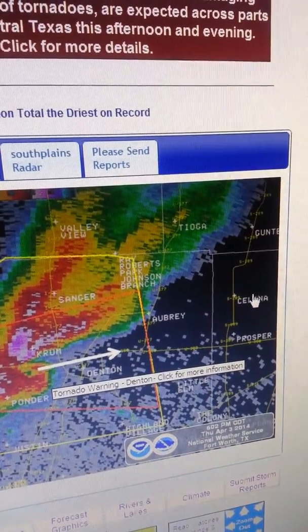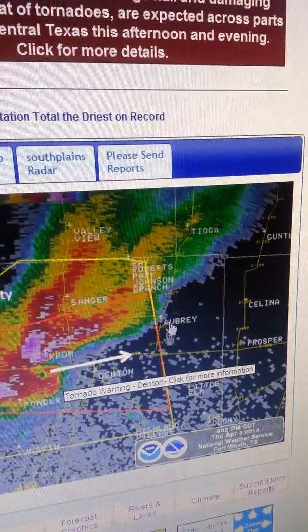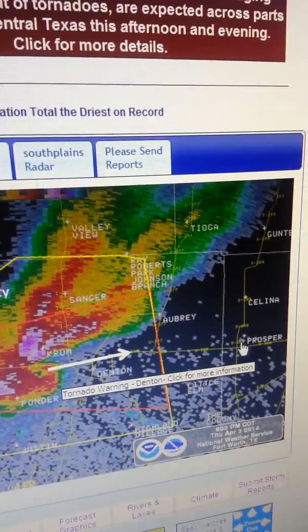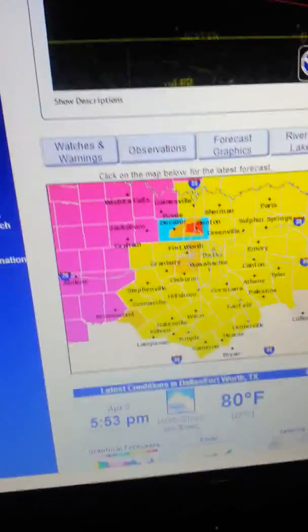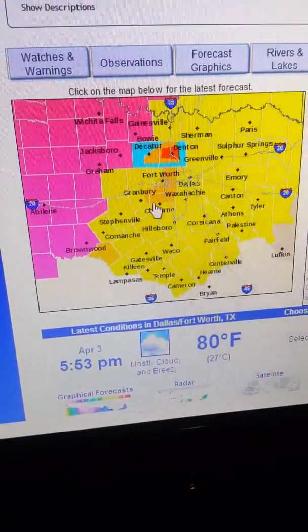Aubrey, you got to watch out in Texas here. Little Elm, all of these areas. Watch out for this cell that's going to be continuing to move to the east. I'm really concerned about this cell. Okay, and then your cells back in here, large hail, damaging winds.